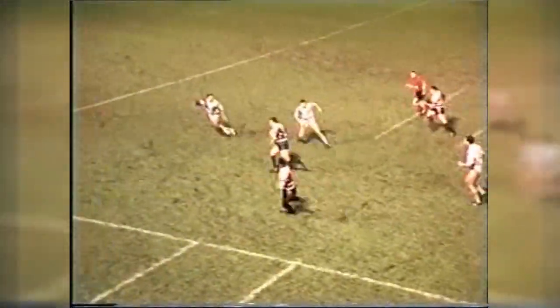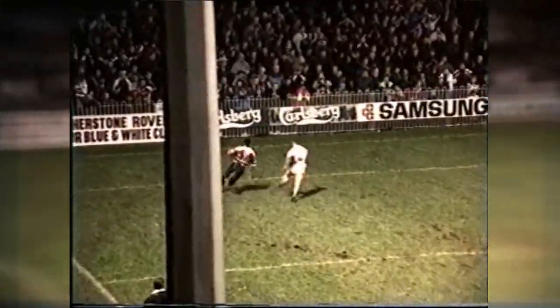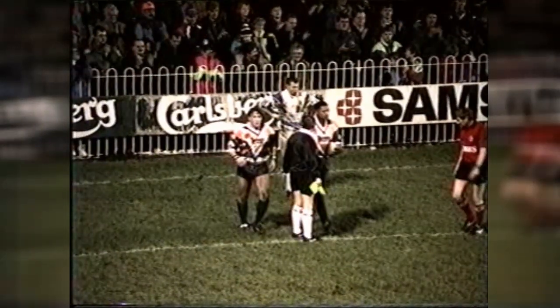So it's Brett Daunt there, that little kick over, it's all on. Brett Daunt there taking the ball. Brett Daunt to Owen Simpson. Oh, that's a magic try. And that's Owen Simpson's hat-trick. 10 out of 10 there, Brett Daunt.